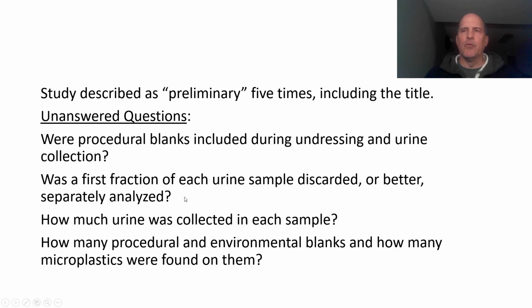And if you combine that with maybe 100 samples instead of 6, you might start to get to maybe a more reliable study. Then they have a couple of basic questions that are not answered in the text. There is no supplemental. So, they don't even say how much urine was collected. So we don't know what the concentration of particles presumably is in the urine. And so that makes it difficult to compare with other studies.